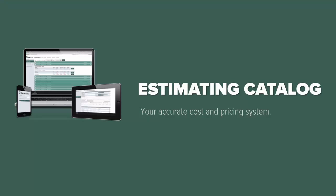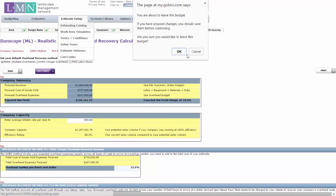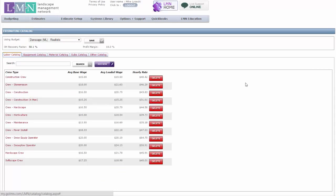So let's take the next step here and look one step beyond the budget. And that's about setting a cost and price database so that our estimators can estimate quickly and without fear that they're charging the wrong prices. So next up, we have what we call the estimating catalog. And you'll find that under the estimate setup menu. Once your budget's complete, now you can use that budget to help you price work accurately.